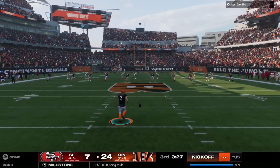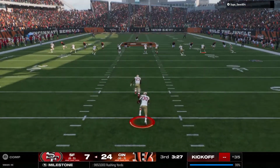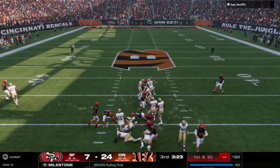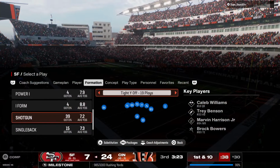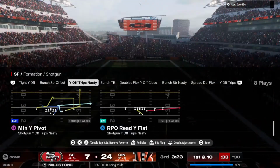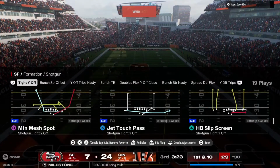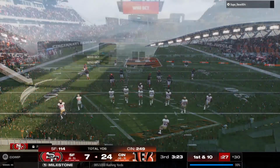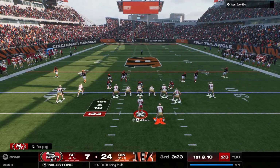Carlson all set now for the kickoff. On the return, here comes Kene Wangu. Good looking return here, and he's got room. They'll bottle him up as he gets the return to the 30. At their own 30-yard line. Ready up! Offense ready to begin this drive. 1st and 10. Let's go now!